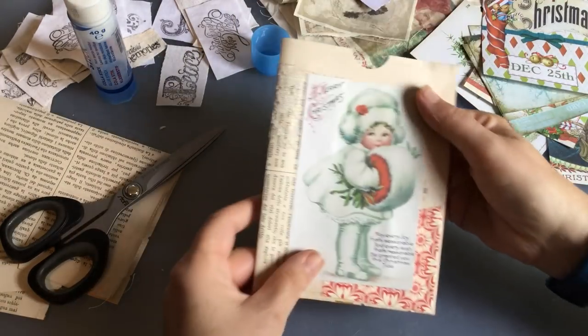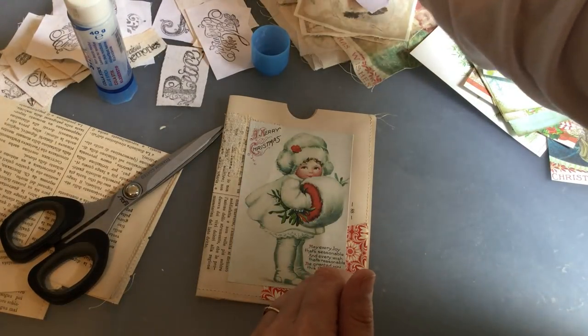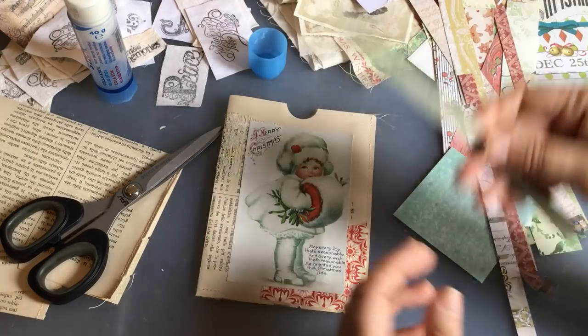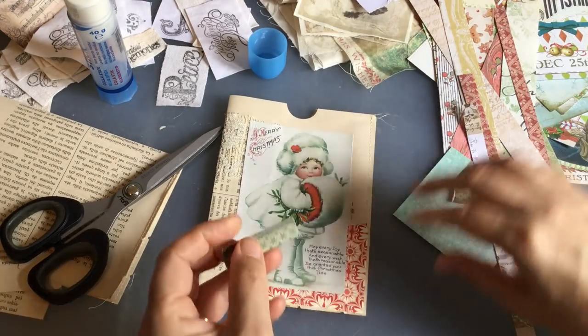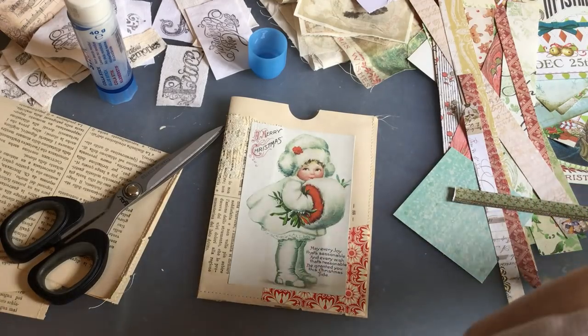And I will, oh wait just a minute, now I had all those strips. Let's see if any of these strips will work. Let's bring these over. See, that's nice. I like that. Let's glue that down.